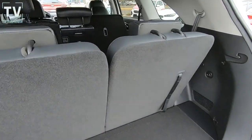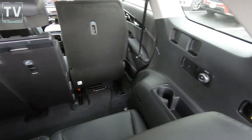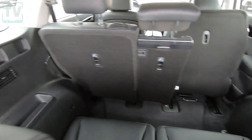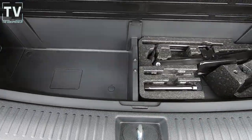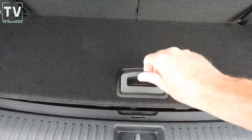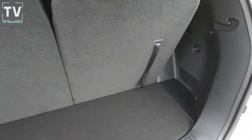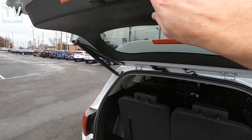Here's the rear compartment. Again, it's a third row, full flat seat. And as far as storage capacity, we have 11 cubic feet with the seats up, 73 cubic feet with all the seats down. Additional storage here. Third row climate controls. Power lift gate.